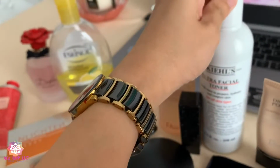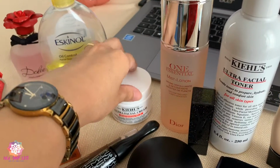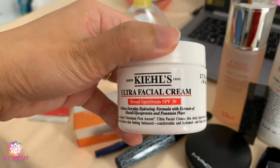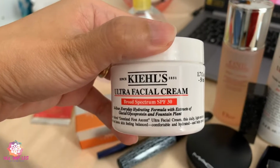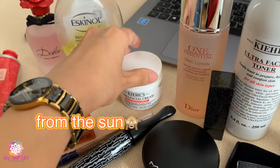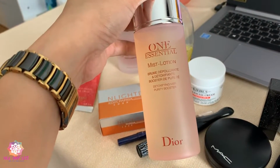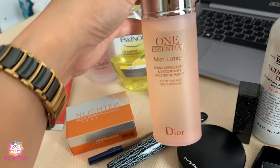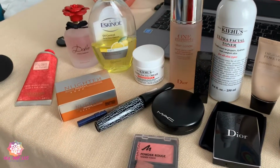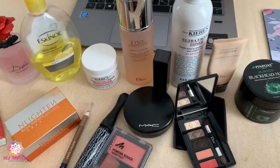And after putting the facial toner, I put the facial cream, also from Kiehl's, with SPF 30. I advise to put the cream with SPF at least 30 because it's good for our skin to protect from the sun. Anti-aging. And then I put the mist lotion from Dior. And that's all before I put my makeup on. So guys, here are my makeup beauty products that we're gonna use later on.